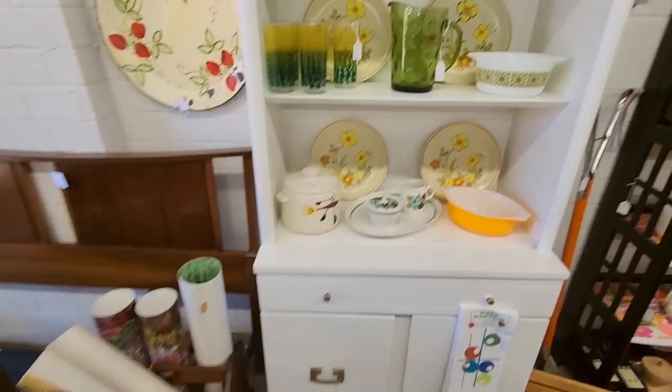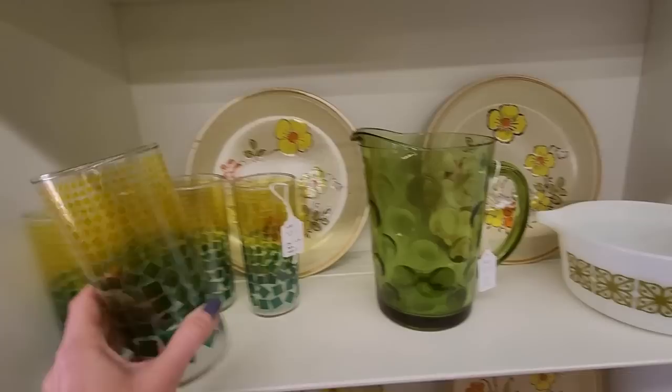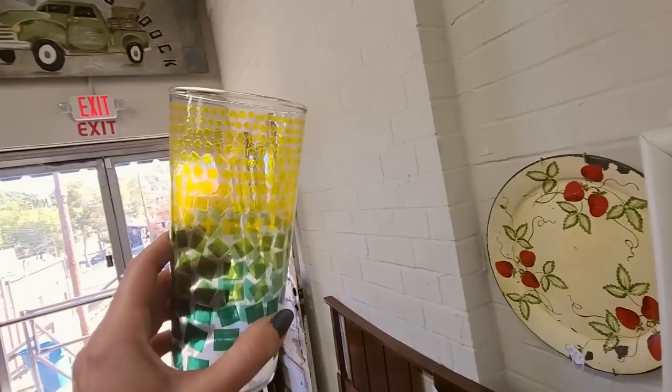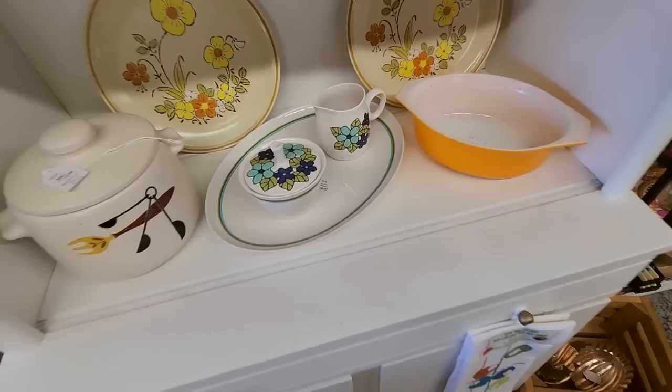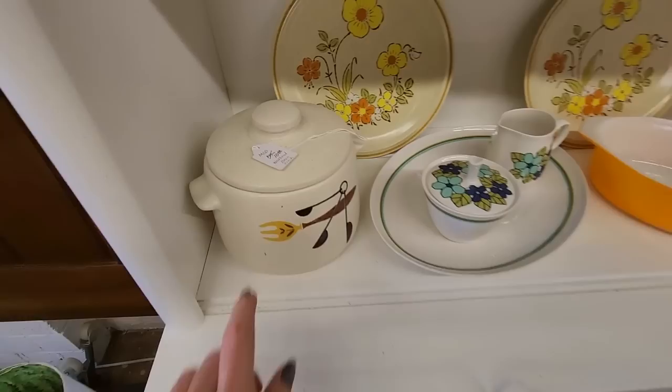Look at this cool stuff. Here we have a green glass pitcher. Look at these. These are glass. Look how pretty that is. Wow. It's beautiful. Oh, I like these too. The blue and the green. That's very pretty. Here is a West Bend bean crock. Very cool.